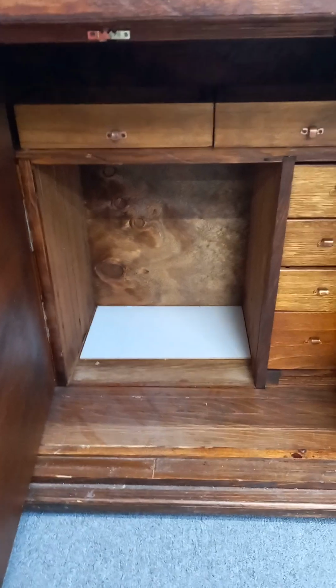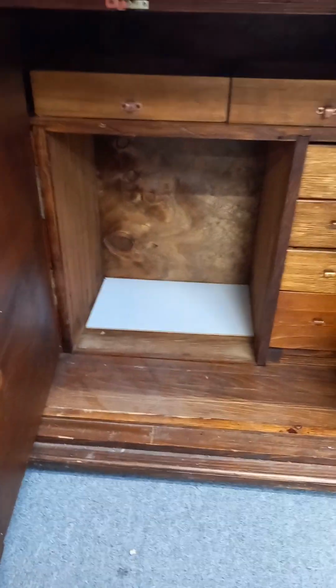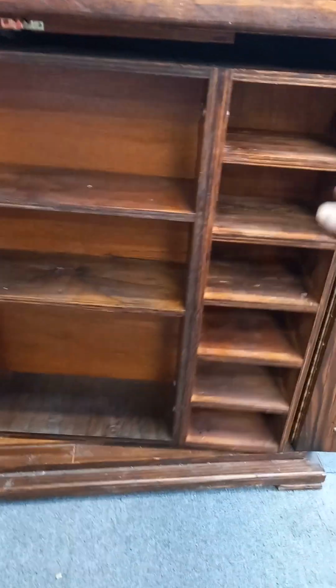But there you go, you got like a secret stash in behind the little shelves in the front. Kind of cool thing. Looks to be sort of hand built, but whoever's done it knows what they're doing. Got these lovely big sort of piano hinges. Anyway, what else have we got?